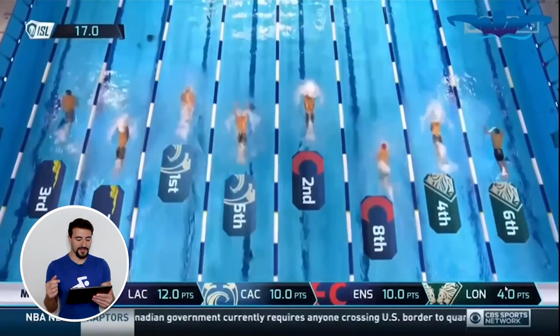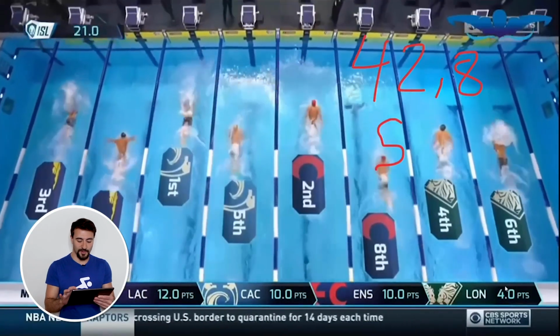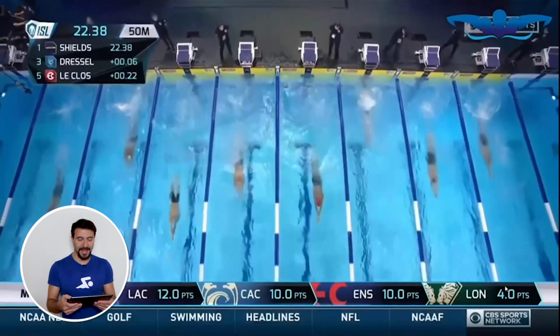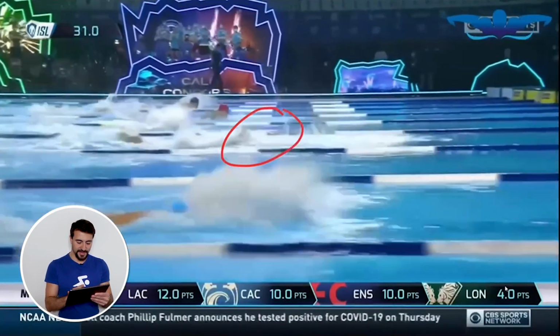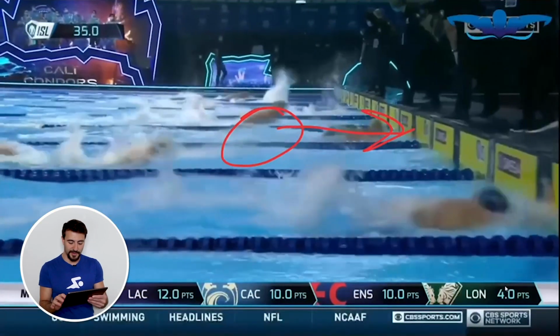explosive. When he went the 42.8, right, 42.8 in short course yards, he was able to go out, I believe, in 19.9, and he was really sharp off of the turns. As you can see him right here, he was stretched out and long, but he was long into the turns. Every single wall, he floated into it.